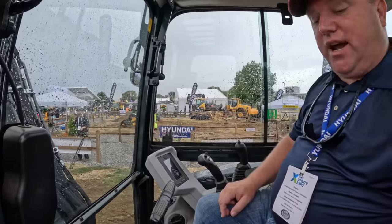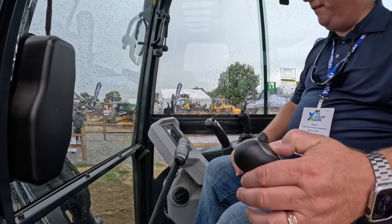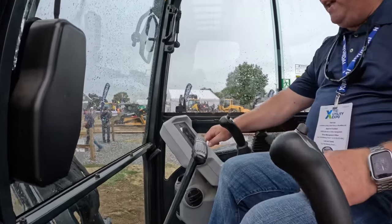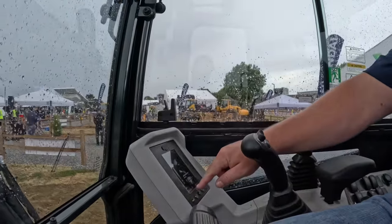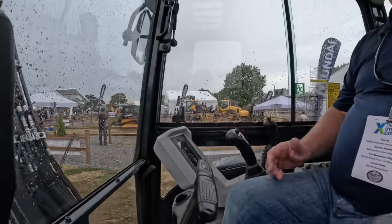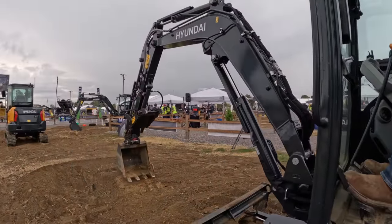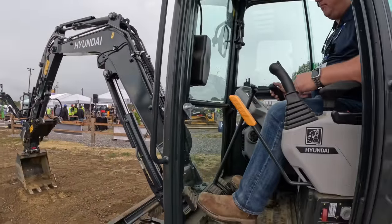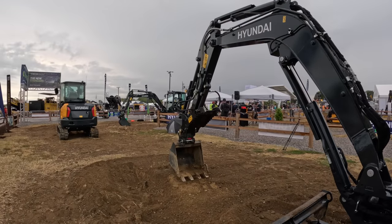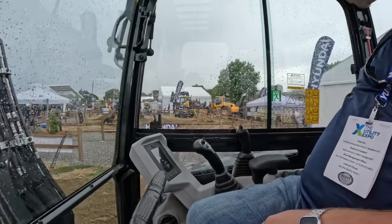have the boom swing. To operate your auxiliaries, hold in the left button on the left stick for 5 seconds, let go, and it will turn on a white light on the bottom of your panel. So now you know that your hydraulics are on. Now your boom swing is your left proportional switch. Your thumb is your right proportional switch.